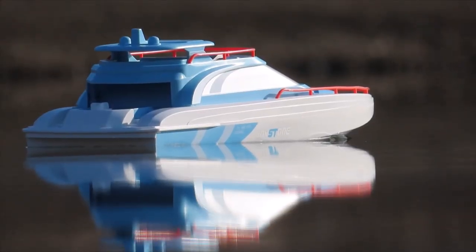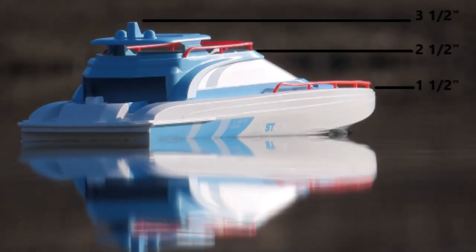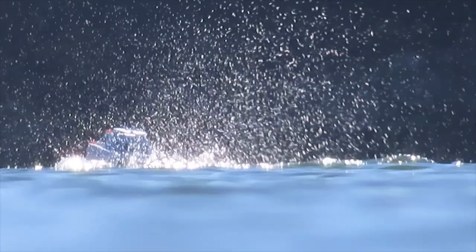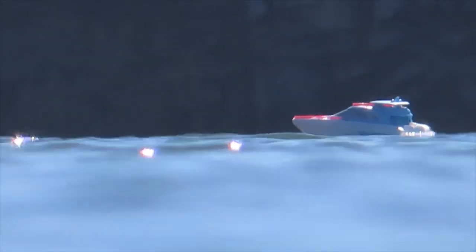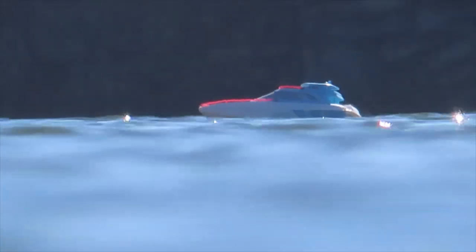Here is a reminder of the scale of the RC yacht in inches. We'll keep the zoom set while the boat moves away from the camera for the next few observations, rather than zooming in and out as we often do. This will be helpful for comparing the apparent size of the boats at the same distance on days of varying conditions.